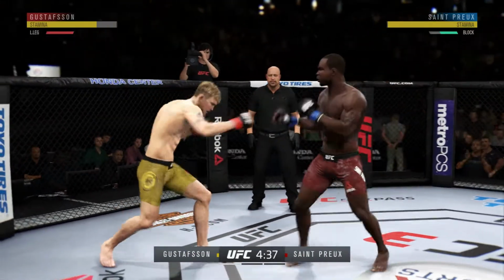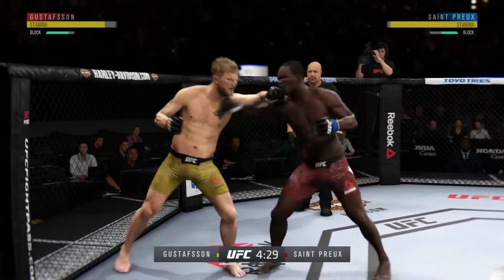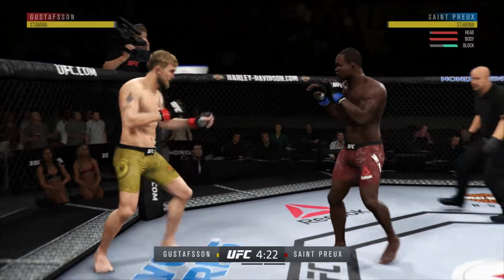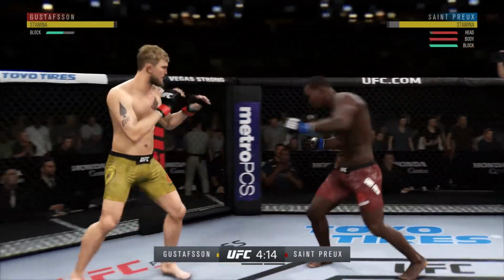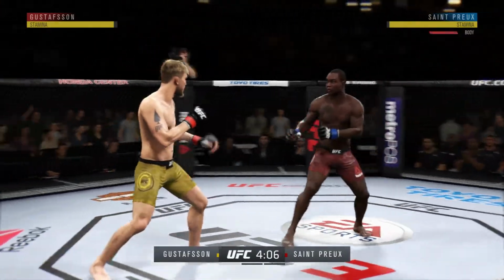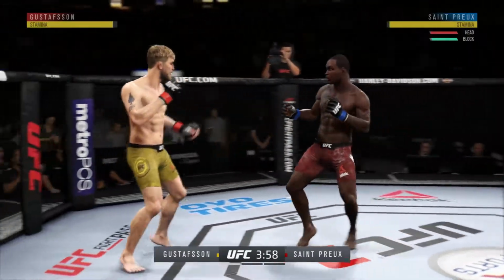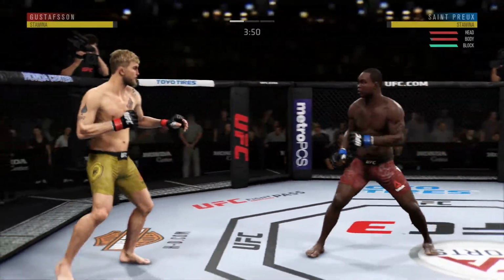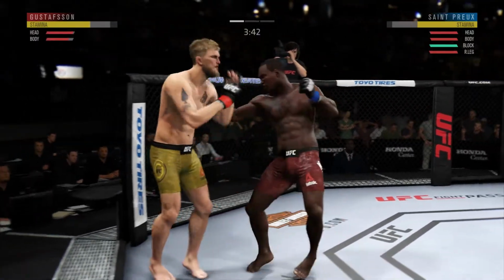Gustafsson gets touched by that leg kick attempt. Finds his range with the jab. Well, straight right hand has been a good weapon for him. He misses with it there. And there he swung with a haymaker. Kick to the body by Gustafsson. Straight right hand now, just misses. Good combination so far from both men.